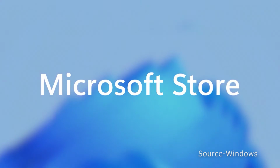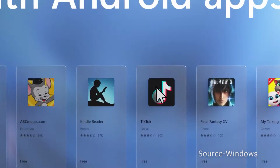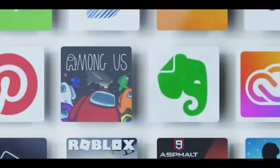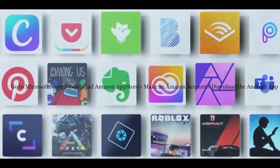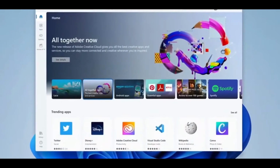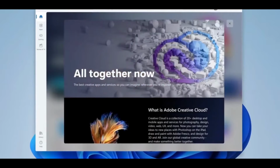Alright, what are the other improvements in Windows 11? The main headlining feature is now Windows can run Android apps natively. Kind of. Yeah, you heard it right. But here's the thing. To download an Android app for the first time, Windows users need to go to the Microsoft Store, then download the Amazon App Store and create an Amazon account. Then you can download Android apps from the Amazon App Store to your Windows device. It's not smooth, right? There's much more friction to this process.